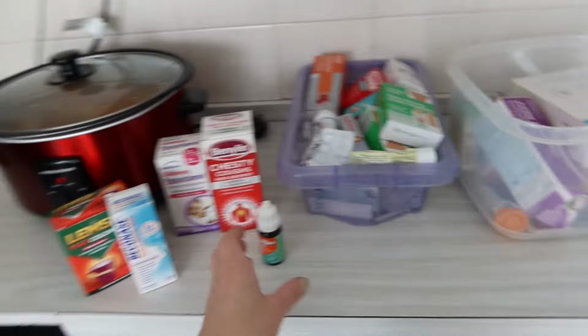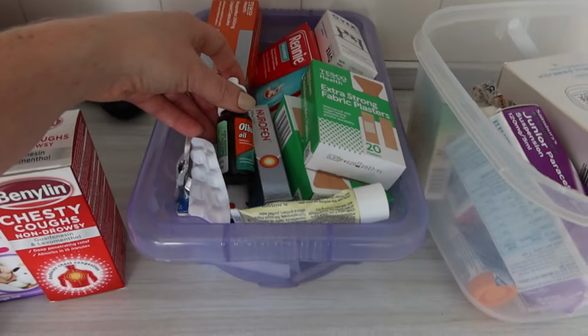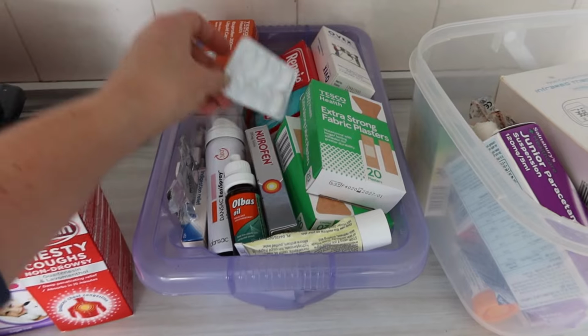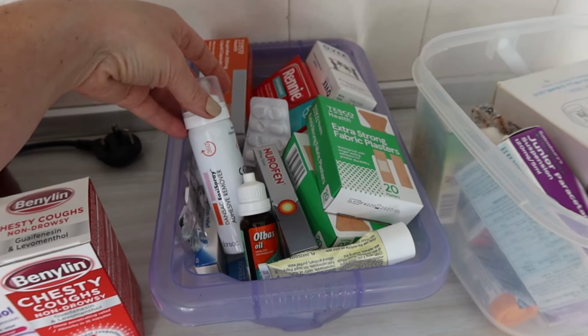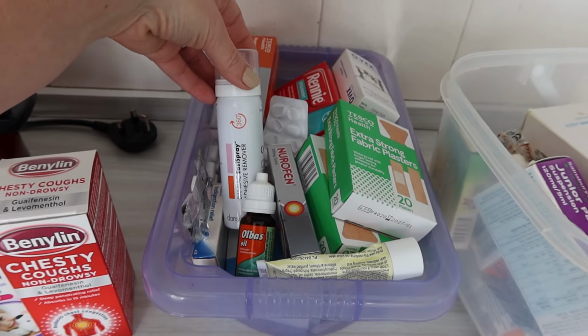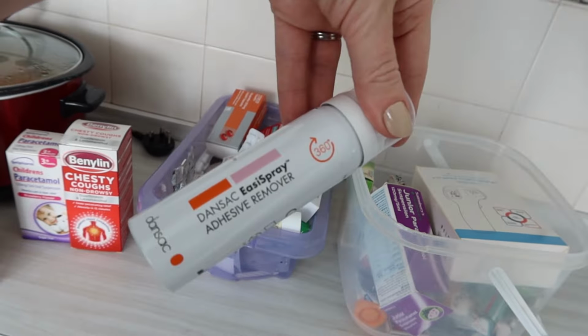So I've given that a clean. As I said, I'm going to put this stuff back as well. Olbas, who doesn't love a bit of Olbas when they're not feeling very well and can't breathe. Lots of ibuprofen and paracetamol, and this one's quite cool. So basically this is like the adhesive remover. I was given this by a family member.